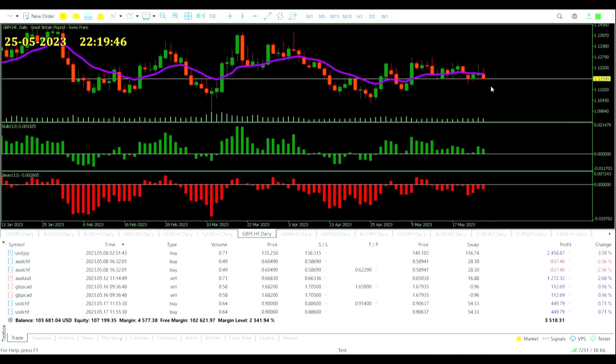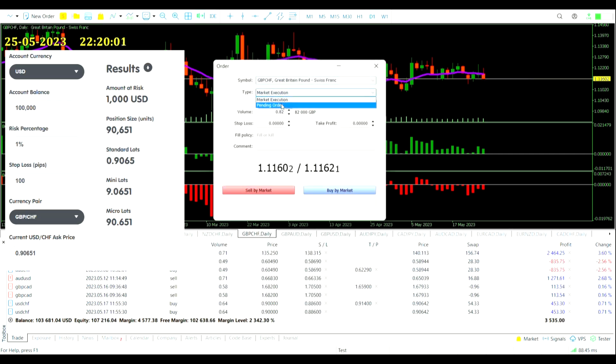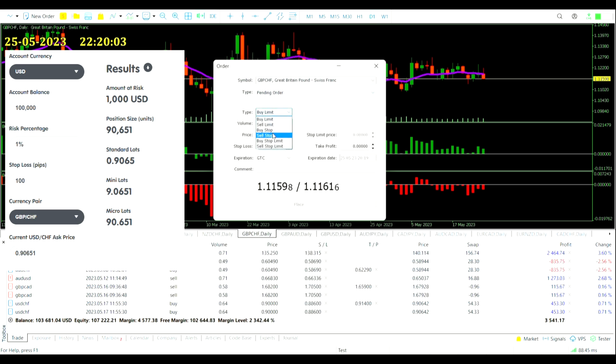But we're going to get back down on the pound Swiss franc sell trade. Bulls and bears power falling. Bulls power above zero. Moving average tilting down. Just the signal we need. So you've got the usual risk there, obviously at 1%, and it's going to be a stop order. We'll give it a little bit more room because it is closing right at the very low. Don't want to just get tapped into it.